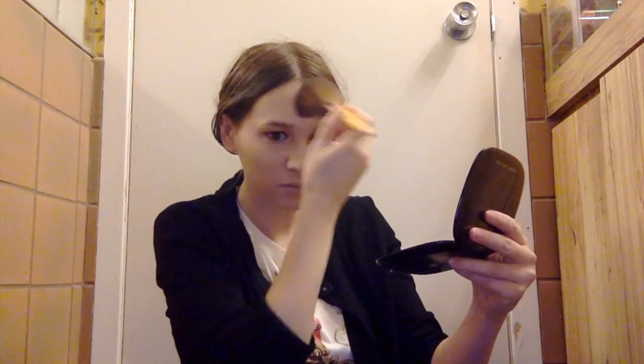Oh, I needed to set my face first before I went in with my mascara, so I'm just taking the Giorgio Armani Luminous Silk Powder Foundation in the color 2 and my Eco Tools powder brush, and I'm just going to set my foundation. I like doing this because when setting your foundation, when you have dry skin, it's not necessarily to keep it on longer, but it's just to make the other products that you use over it go on a lot smoother.